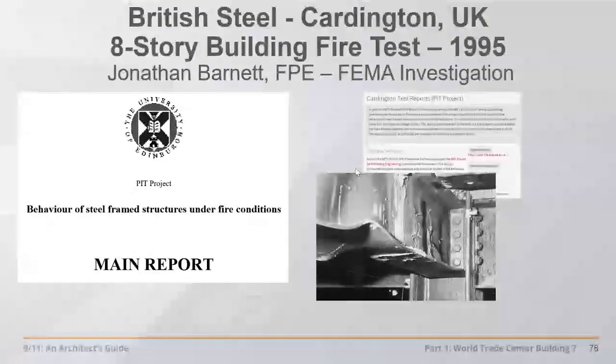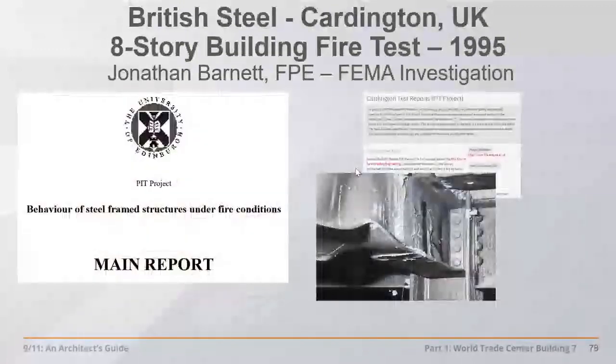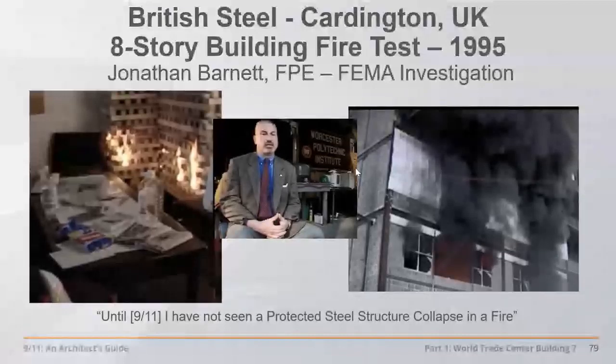It's fascinating. This particular report shows that this building was 8 stories. It was built to be burned down. Find out what happened. Steel frame building, some of which is fireproofed, some of which, as you see, is not fireproofed at all. None of which failed. There's just some bending, as you see here, of the columns. There's some sagging. But Jonathan Barnett says, no, we've never had a high-rise building collapse due to fire.